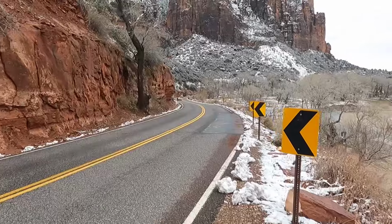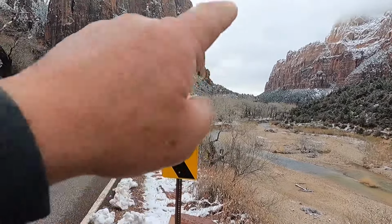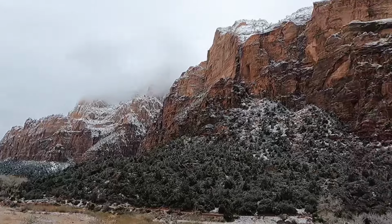All right, so I found the steps. I found these steps years and years ago, and they're obscure, they're hard to see. I'll show you when we get up here. But I found a spot to park. The grotto picnic area and parking is just right over here. So you can park there and walk up, or there's parking just right behind me. This looks pretty awesome in the winter, I think.